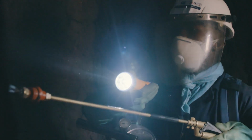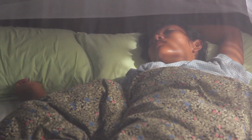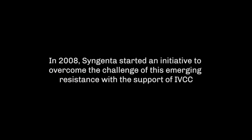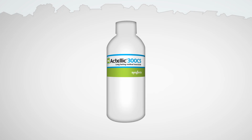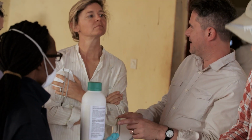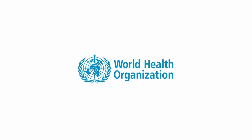Indoor residual spraying of insecticide or sleeping under an insecticide-treated net have been shown to be the most effective tools. But mosquitoes have become resistant to these insecticides. In 2012, Syngenta developed Actellic300CS, an effective indoor residual spray that provides protection from mosquitoes for up to a year from a single treatment. It was granted a formal recommendation by the World Health Organization for malaria vector control in 2013.